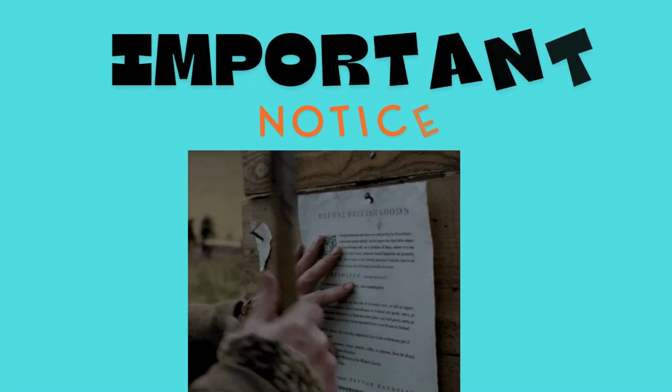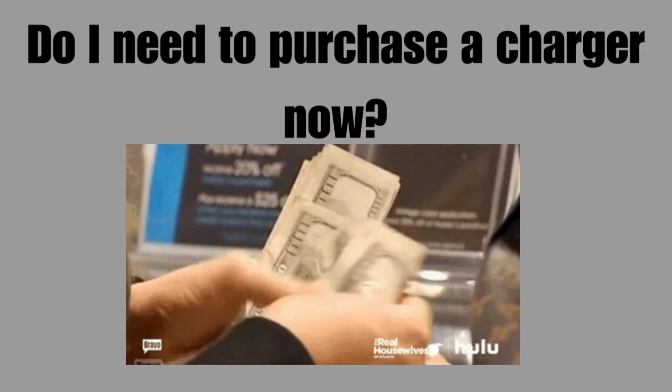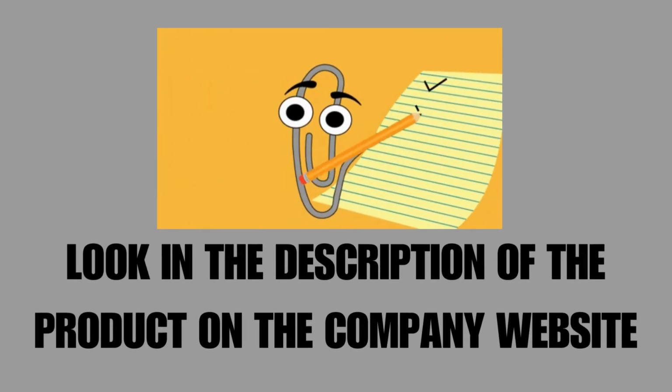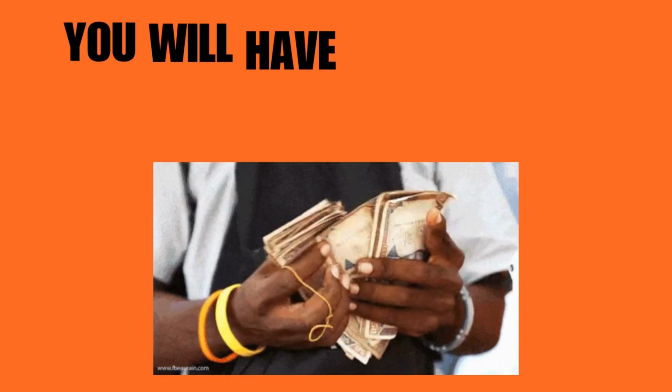It's important to note that some phone manufacturers are no longer including chargers in the box with their devices. This trend aims to reduce electronic waste and production costs. However, it can also be an additional expense for consumers. Verify if the phone you're interested in includes a charger in the box. Most retailers and manufacturer websites will clearly state this information. If a charger isn't included, factor the additional cost of purchasing one separately when comparing phone prices.